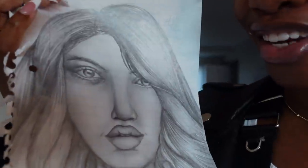Amirah and I are gonna go eat first and then we're going to patiently wait for our movie to start at 7. So excited! Can I show the vlog? Sure. Okay. Amirah just drew this at school, y'all. Look at that.